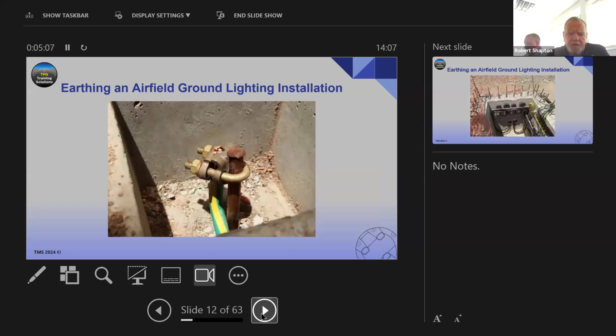There you go, a nice little earth rod in a pit somewhere. The earthing circuits can either be a radial or a ring circuit. If it is a radial circuit, then there have to be test points, and these will be set in line with what the designer specifies. The designer will specify where the test point should be. The maximum resistance of a system is ideally 6 ohms. It should not exceed 6 ohms.